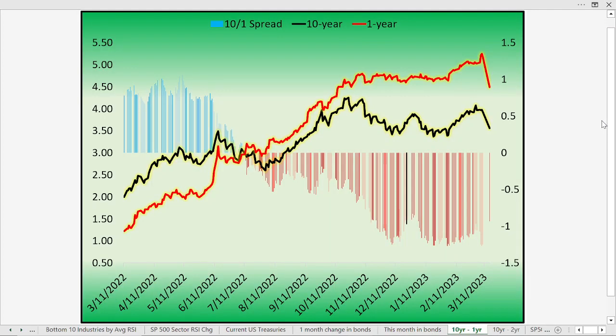Now, this is exactly what we're talking about. The black line is the 10-year, the red line is the 1-year. The red histogram bars show us the amount of the inversion, how much the 1-year, the red, is above the black line. But notice this histogram bar is starting to go up, meaning the 1-year is aggressively going down, much more than the 10-year. If and when we see this one cross back below the black line, then we could certainly see a change in the stock market to the downside. At least that's what happened in 2000 and 2007.